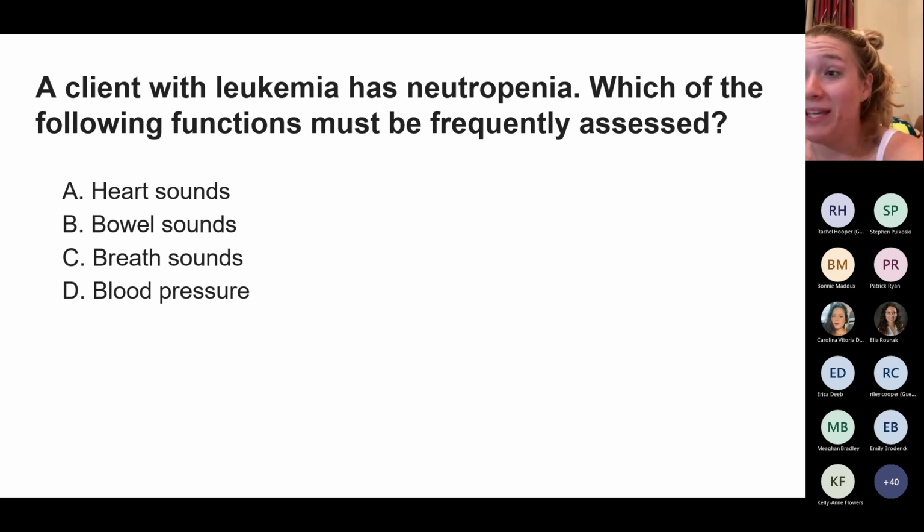The answer is actually going to be C. We are going to be assessing breath sounds. Why? These patients are at really big risk for pneumonia, especially while in the hospital. So we assess those breath sounds to see if they might be developing pneumonia. While blood pressure is a contributing factor in sepsis, we'll learn more about sepsis in complex health too, but a drop in blood pressure won't really indicate sepsis. Septic shock is composed of a couple different vital signs, but not strictly just blood pressure. So it is actually breath sounds because of pneumonia.